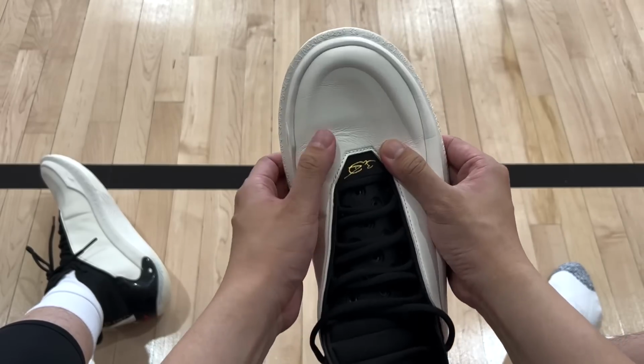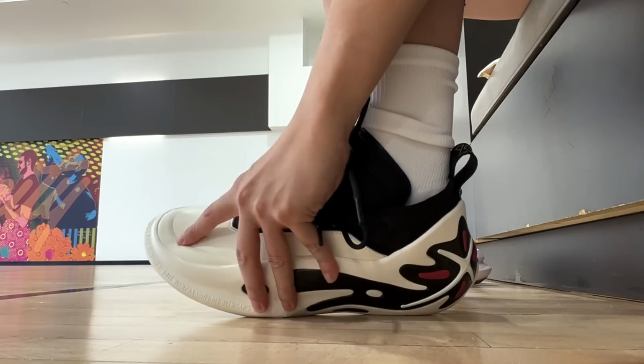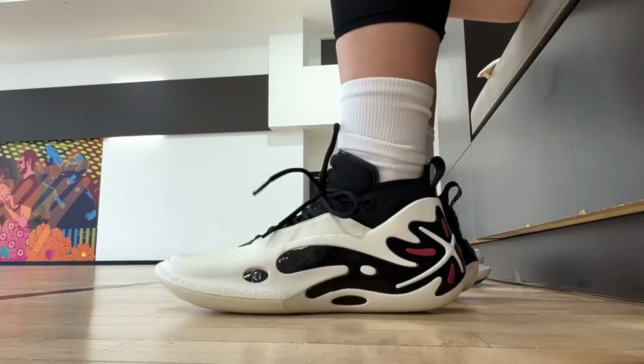Length is right on for me. As someone with slightly wider feet, the width is just enough for me too. Basically, while 10 half size up, while 11 true to size. If you find your feet to be on the much wider side, you can go half size up to be safe.